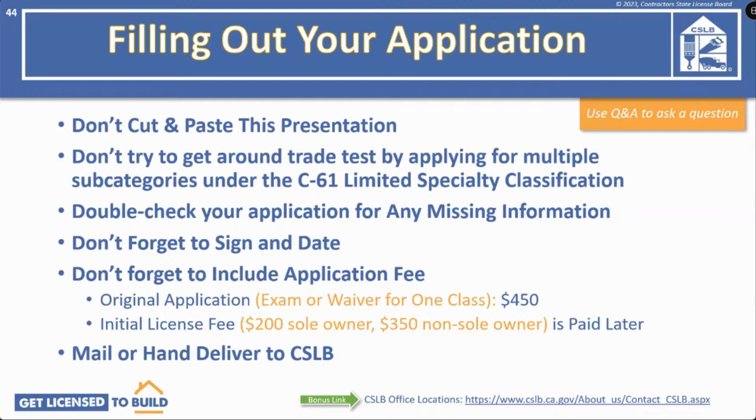Okay, that is the content you'll need to fill out your application. Before getting it to CSLB, double check it to make sure that you did not miss anything. Be sure to sign and date it as well. And don't forget to include the all-important $450 application fee. You'll pay the initial license fee of $200 for a sole owner license or $350 for a non-sole owner license after you pass your exam or exams. Then put your application packet in the mail to CSLB or hand deliver it to one of our public counters. We've got a bonus link at the bottom of the screen with our office locations.